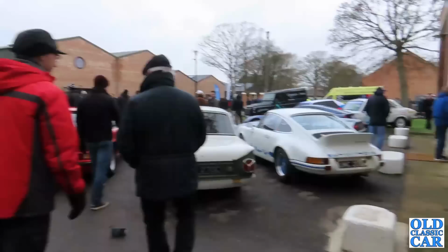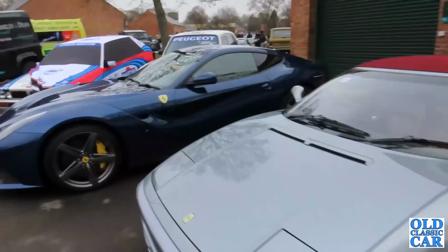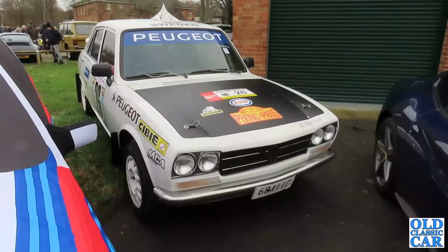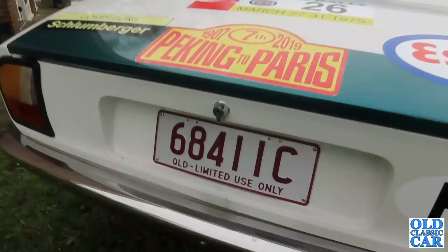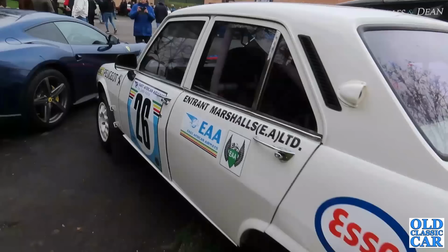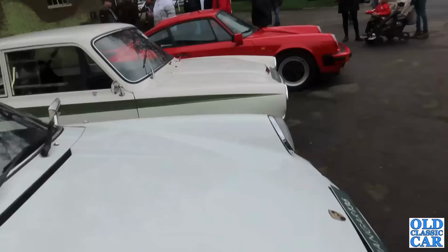911 Carrera. They're probably the same as the Lotus Cortina, 911 Carrera, a couple of Ferraris. But over here, this is what I want to have a look at, a Peugeot 504 Safari Rally 1975. Let's see if we can get around and have another look. Limited use only. I can relate to that. This is what I like about this event. You've got obscure 70s rally cars rubbing shoulders with fairly modern Ferraris, old 911s, Lotus Cortina, and a bright red Porsche.